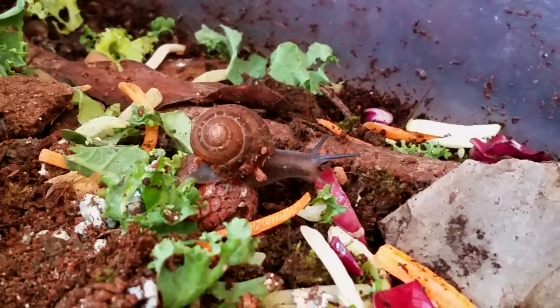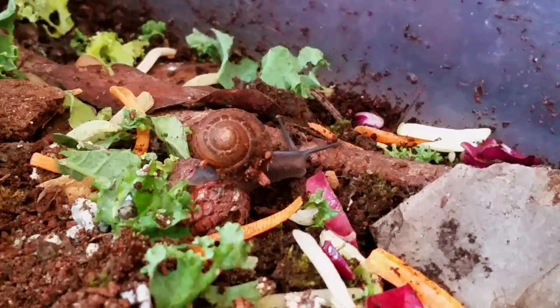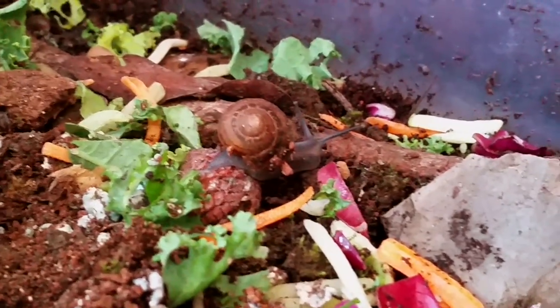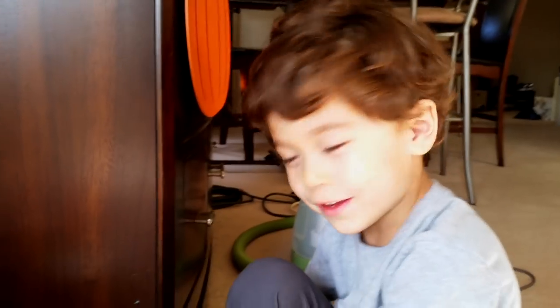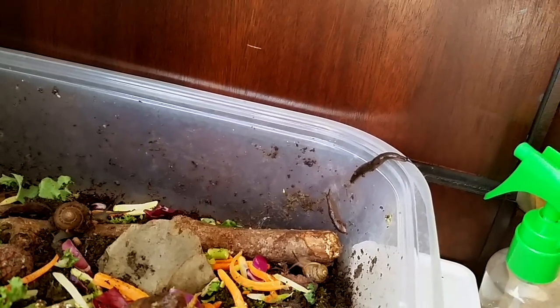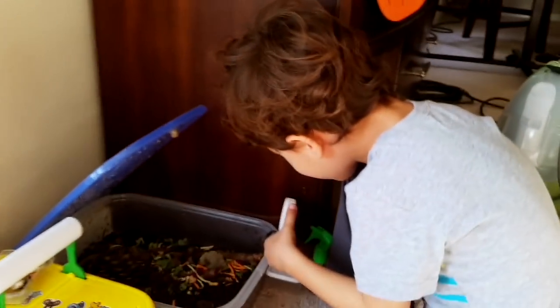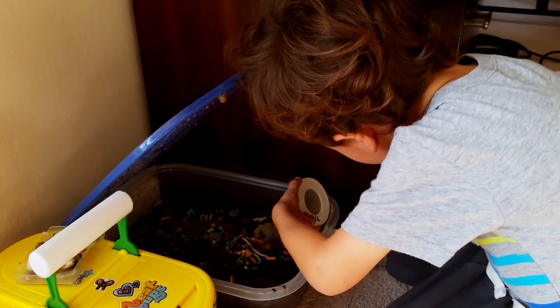I see your snail is enjoying his Thanksgiving feast. He's crawling on an apple. It's actually a purple cabbage. Is it? Oh, you're right, it is. I thought it was an apple. They really want to come out, see? Oh, you're right. They're thinking this is the whole cage. Yeah, they just want to go everywhere. You always have to keep them in their correct cage, right?